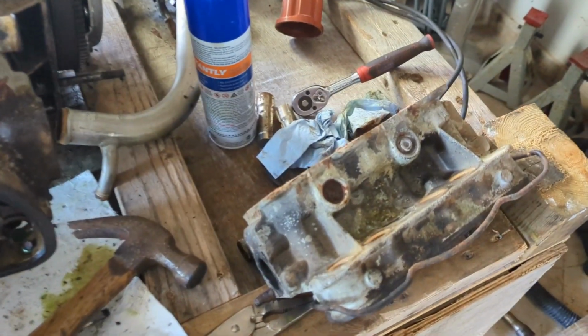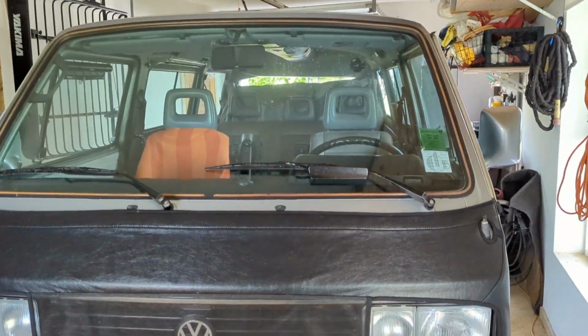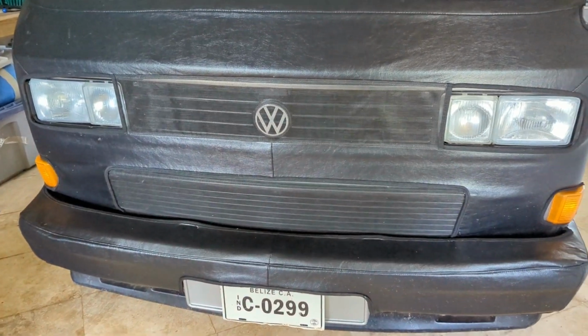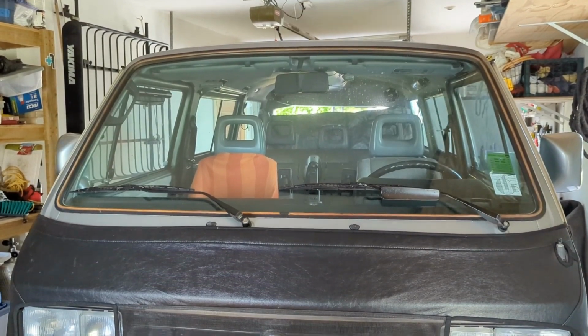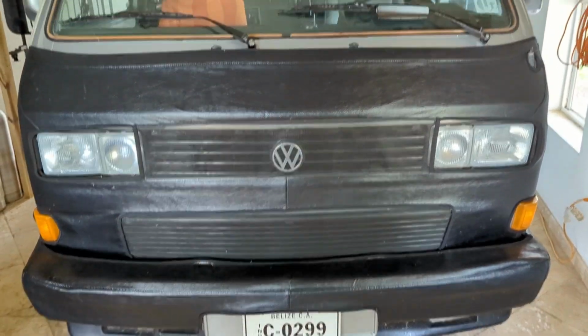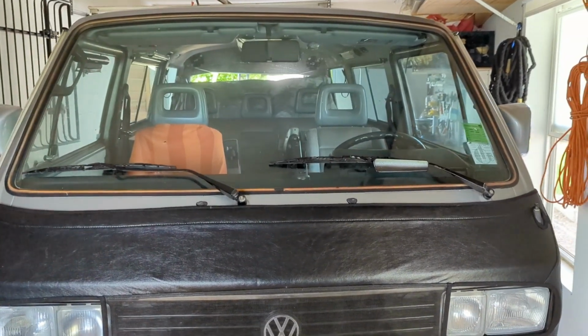All right, so that's what's going on with this van, guys. I'm hoping that this new motor we put in is going to last for at least another 15 years. The other one lasted a long time. Again, this car for a long time sat and was used occasionally. Now it gets used a lot more because the guy lives here full time. But just being in another country, it's very hard on vehicles.